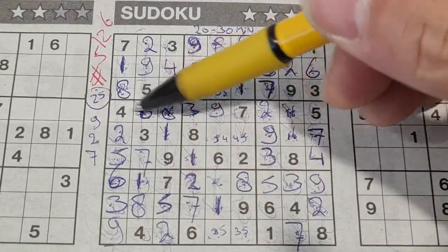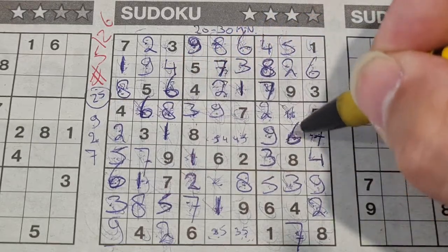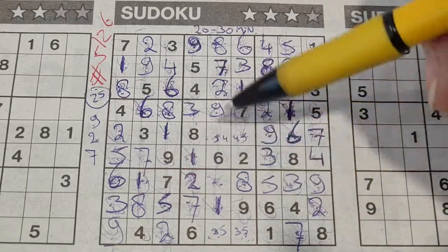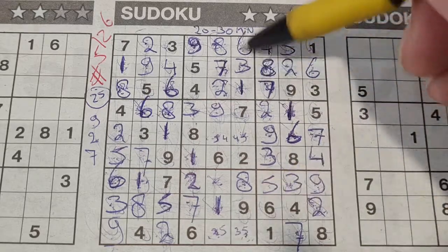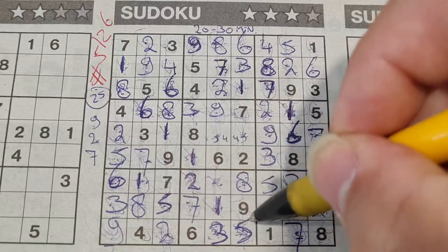Now we have a 6 there in this row, so this box can't be 6 anymore. That box should be 6, and this box should be a 1. 3 and a 5. We have a 3 in this column, so no 3 there. 3 should be here, and the 5 goes there.